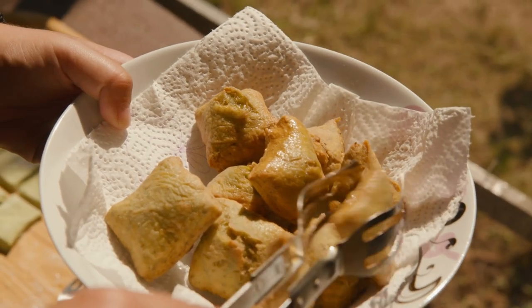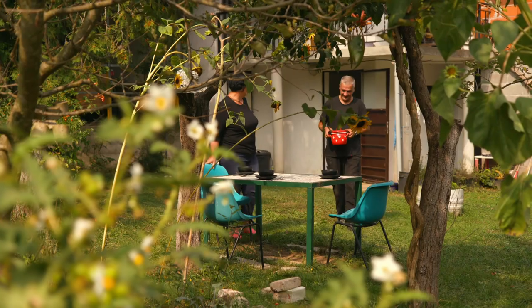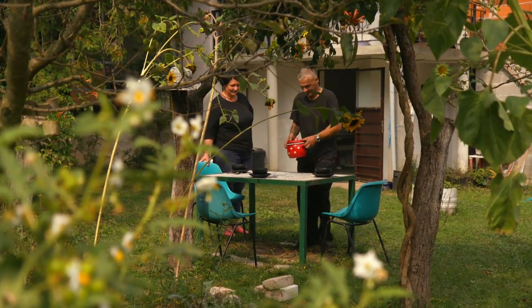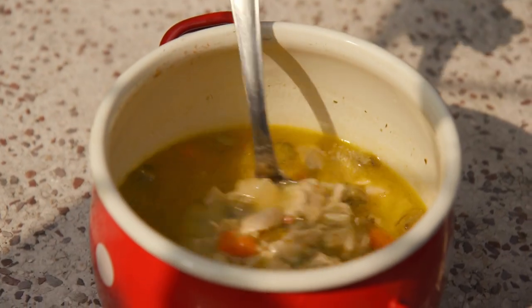The first spinach and nettle dumplings are now ready for tasting. Just before serving, Biba added egg yolk, sour cream and lemon juice to the okra stew.